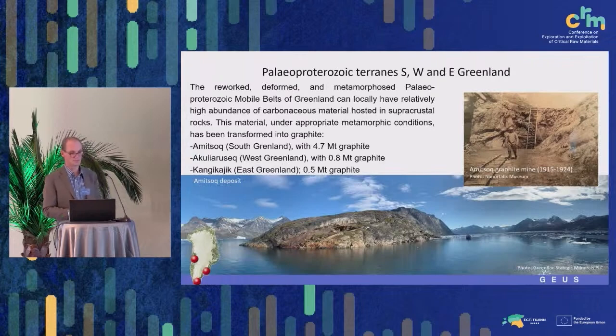Then there is the graphite potential in southwest and east Greenland, related to Paleoproterozoic terrains. These Paleoproterozoic mobile belts locally contain carbonaceous material that in some places has been transformed to graphite. The Amitsoq deposit, we can see these rusty stones here. It's a large deposit in southern Greenland, characterized by its very high grade, and it was actually historically mined back in the early 20th century. But there are two other deposits defined as well in West Greenland and East Greenland, but with significantly lower resources.